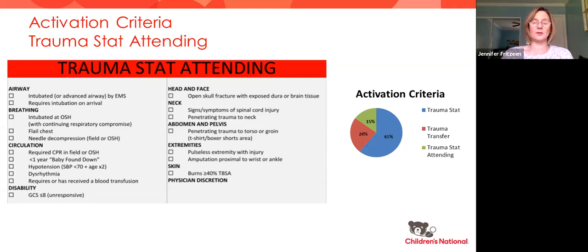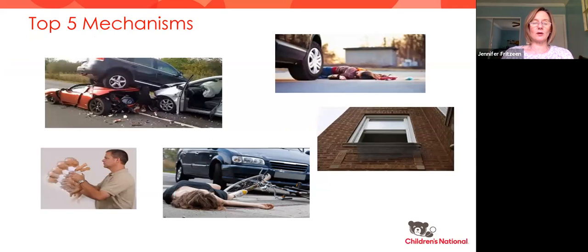So our top five mechanisms of why kids come to our trauma center here at Children's. First reason people come, most kids fall. Matter of fact, there's about 2.8 million kids who are going to fall each year. And a lot of them are going to fall from second-story windows, third-story windows. The good news is most of them don't fall from too far. Second top reason we see kids, motor vehicle crashes. Third, pedestrian struck, followed by kids getting hit while riding a bike. And then our fifth top mechanism is our abuse, physical abuse patients.